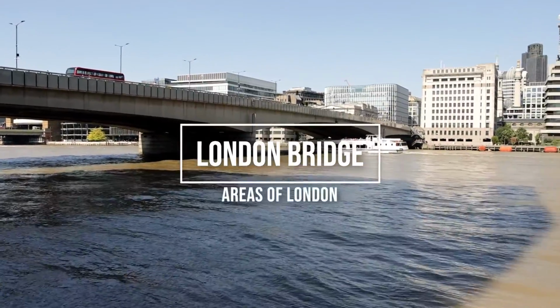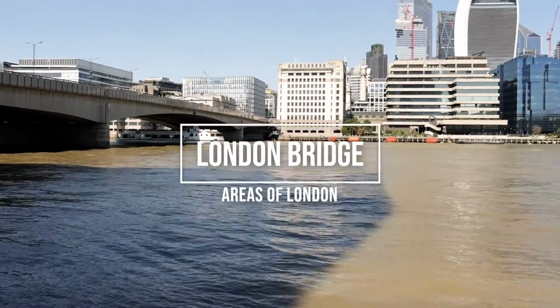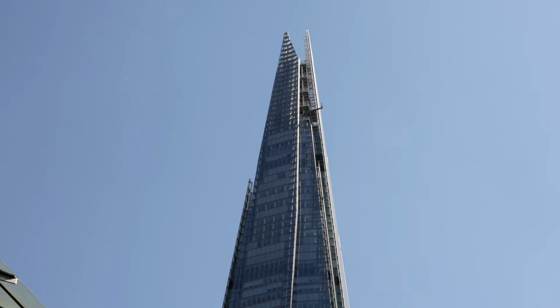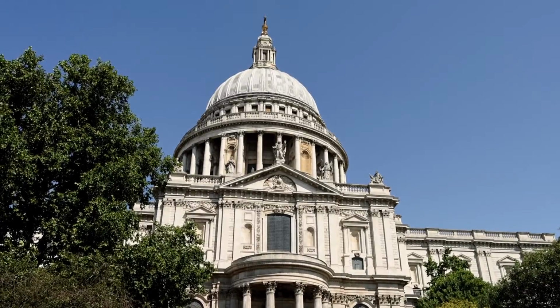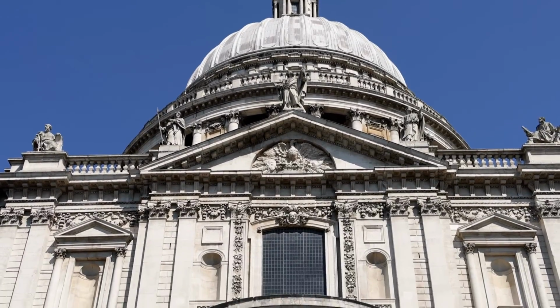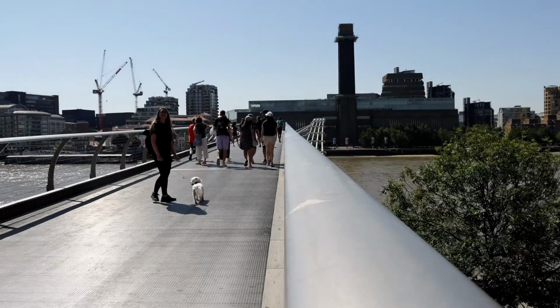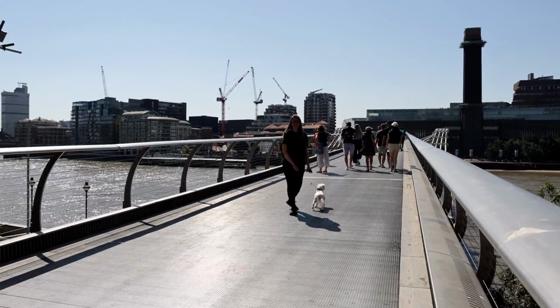The next neighborhood to check out in London is the London Bridge area. This area hosts a large majority of London's most popular attractions. The first iconic site is St. Paul's Cathedral. Next, be sure to make your way from St. Paul's Cathedral across the River Thames using the Millennium Bridge.